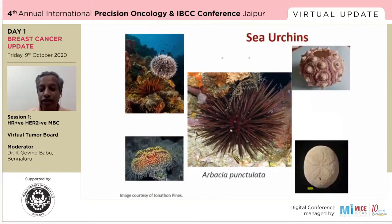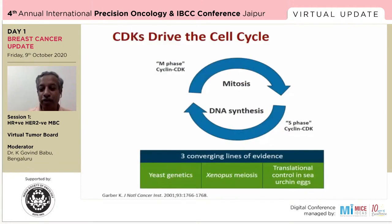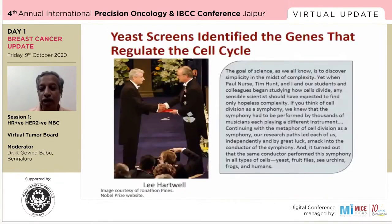All these three have something to do with the molecule that we're talking about, the CDK4/6 inhibitor. In fact, these three were what was studied for understanding CDK inhibitors and the cell cycle. This was done by three different scientists, and all three of them got the Nobel Prize for this. That is the importance of these three organisms for us. We have learned from them, and now we are using it for our patients. That is how I showed you three unrelated pictures.